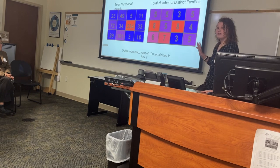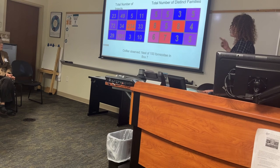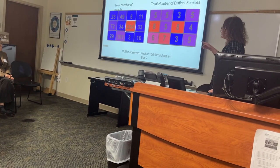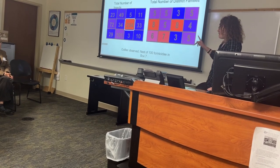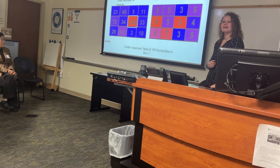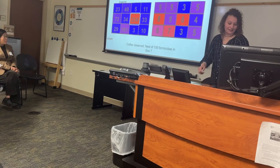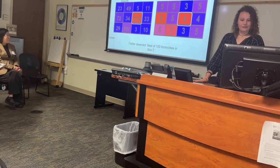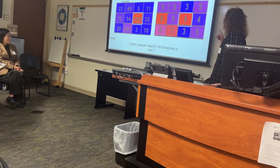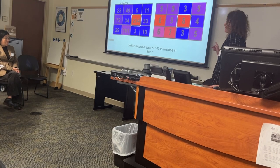On the heat maps, the bright red boxes have the most insects or the most families, and the bright blue boxes have the least. As you can see, box number 7 is by far the reddest box in that first heat map over there, and that is because we found an entire nest of ants in that box. However, on the other heat map, box number 7 is also tied for the most families, which indicates that it has both high species abundance and high diversity.